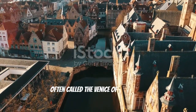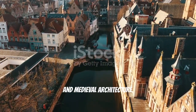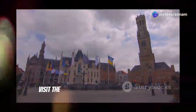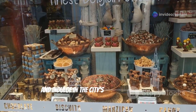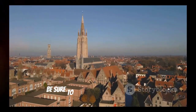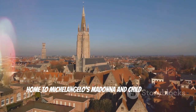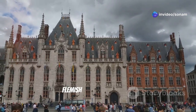Often called the Venice of the North, Bruges is a city of canals, cobbled streets and medieval architecture. Take a romantic boat ride along the canals, visit the market square with its iconic belfry, and indulge in the city's famous chocolate. Be sure to visit the Church of Our Lady, home to Michelangelo's Madonna and Child sculpture, and the Groeninge Museum, which houses a remarkable collection of Flemish primitive paintings.